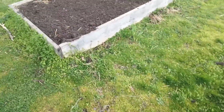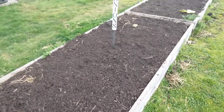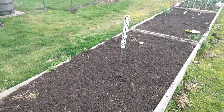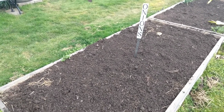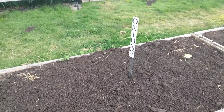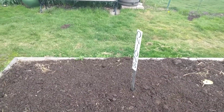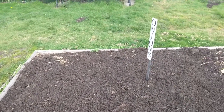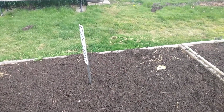So this bed is for my onions, and I've already got onion transplants that I grew from seed, and then I have some plants that I got from Renee's Garden, and also some plants I got from Dixondale Farm. Dixondale Farm are fabulous, so if you haven't ordered from them, they're a great company.